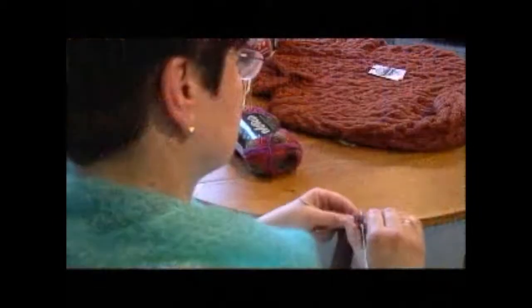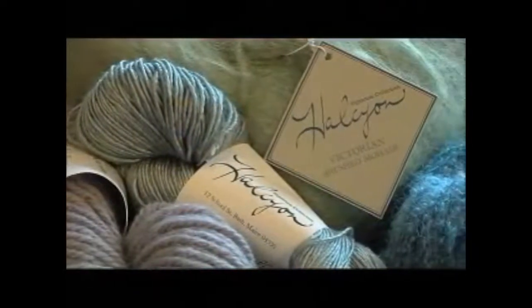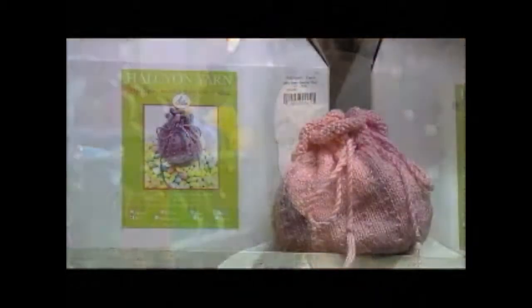It's allowed us to grow to where we have a really good classroom, to have our own lines of yarn, and to offer ranges that are from cobweb size to huge. Halcyon is a one-stop shop. I can get my felting supplies, spinning, weaving, knitting, and do it all at one time.